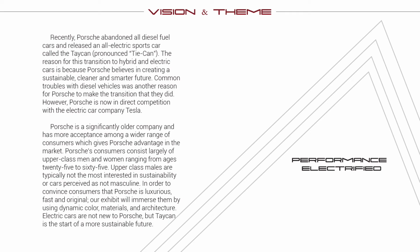However, Porsche is now in direct competition with the electric car company Tesla. Porsche is a significantly older company and has more acceptance among a wider range of consumers. This gives Porsche advantage in the market. Porsche's consumers consist largely of upper-class men and women ranging from ages 25 to 65.